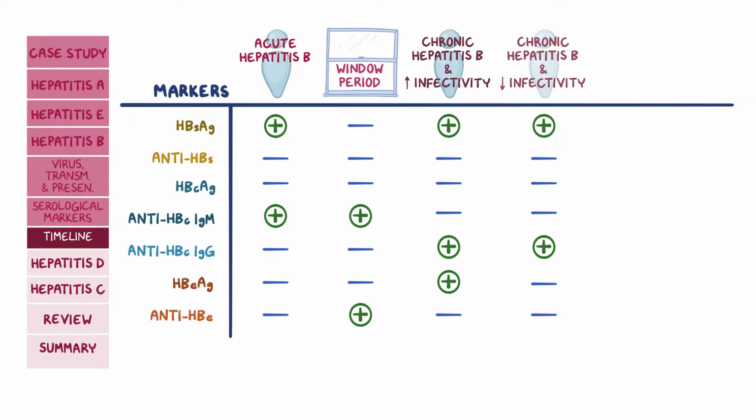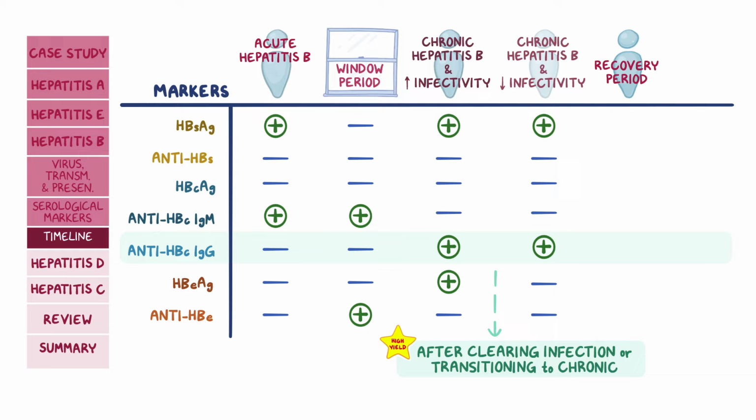So remember, only individuals who have been infected with hepatitis B virus will be positive for IgG to hepatitis B core antigen after clearing the infection or transitioning to chronic infection. Finally, during the recovery period of hepatitis B infection, a person has the following serologic markers: antibody to hepatitis B surface antigen, hepatitis B E antibody, and IgG antibody to hepatitis B core antigen. While immunized individuals have only IgG antibody to hepatitis B surface antigen, since the other components are not in the vaccine.